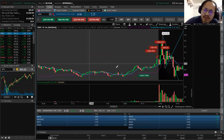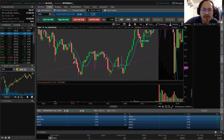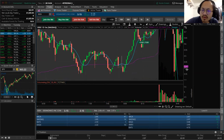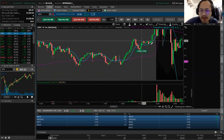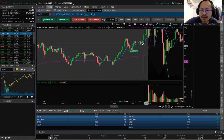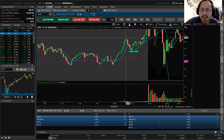Well, when I first saw IDEX, I first saw it down here. It was making a move back up from its low. And then it made a triple bottom with a higher low. And I started watching it around here. I saw that it was up way too much, it was gonna pull back. And it pulled back, made a higher low, and then it made a bull flag. That was the reason I entered, because I was thinking of making an NABCD, right?